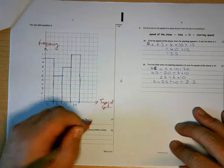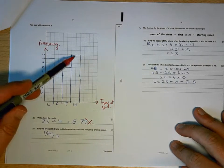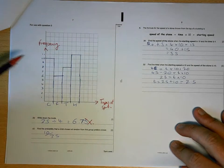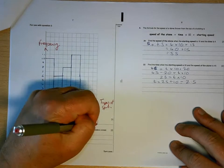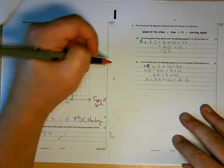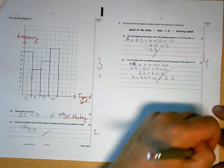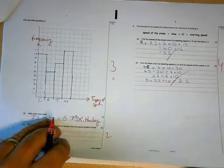The mode is which sport was most popular. So the most popular one is hockey because more students chose that. So what you're looking for there for the mode is hockey. That's right. That's right. So 9 for that page.